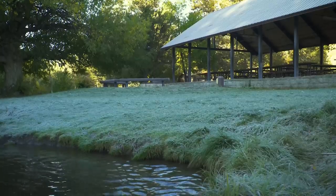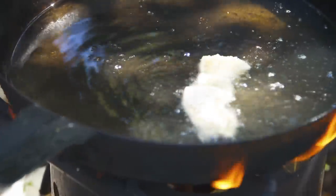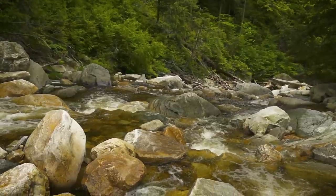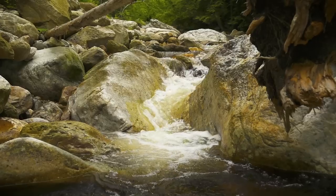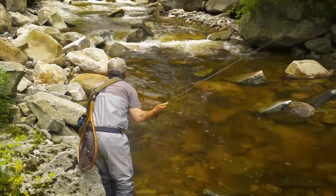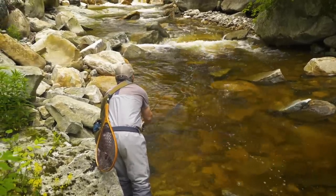Avoid places near campgrounds. These are usually heavily fished, and campers often keep fish for dinner. Some of the best places to fish small streams are rocky, steep gradient streams with plunge pools. They have enough depth to hold trout in slower pockets, and they're often quite open along the bank, so there's plenty of room for casting.